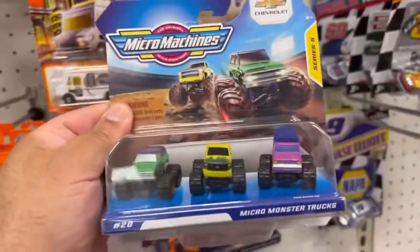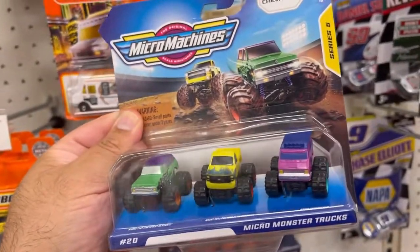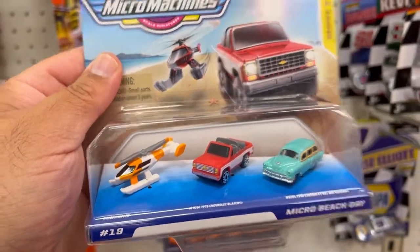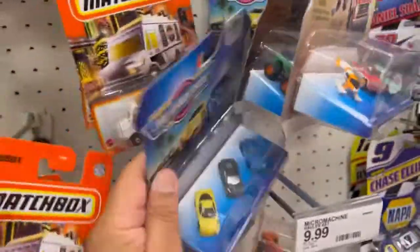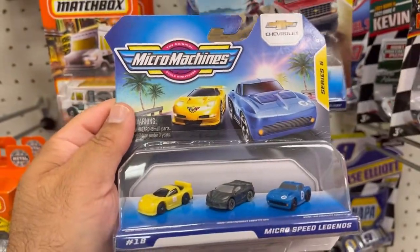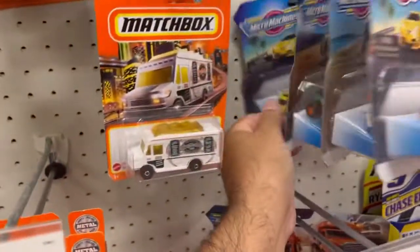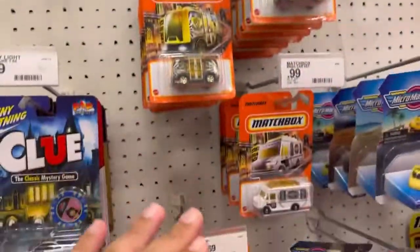These are new. Check out these new Micro Machines. These are actually pretty cool. They have these. And they have this one here. Very cool. And another one. So, a bunch of peg warmers here.